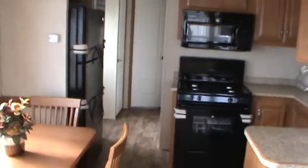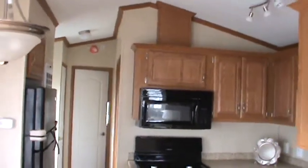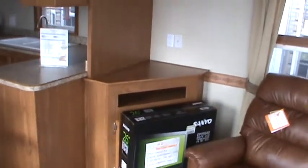One nice thing about Forest River, there's R13 in the walls. And they use vinyl covered paneling. There is no drywall in the sidewalls. And that is one thing that I'm dead set against in park models anyway. It adds unnecessary weight, and most of these things don't go on a permanent foundation anyway. So you don't need that extra weight that drywall creates.